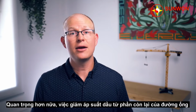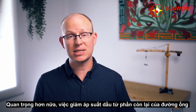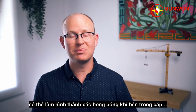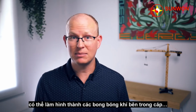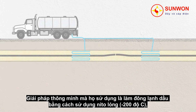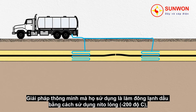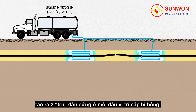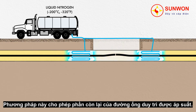Even more importantly, relieving the oil pressure from the rest of the pipe could allow gas bubbles to form inside the layers of paper insulation, potentially damaging them and creating new places for faults to form. The clever solution they used was to freeze the oil using liquid nitrogen, which is usually around -200°C or -320°F, creating solid plugs on either end of the section to be repaired. This allowed the rest of the pipe to remain under pressure.